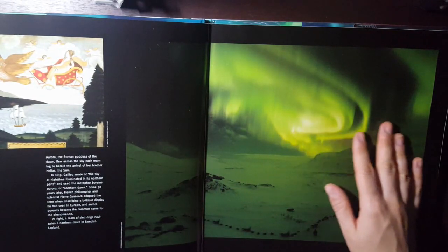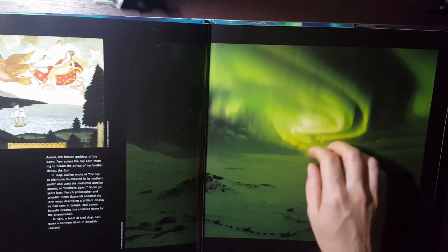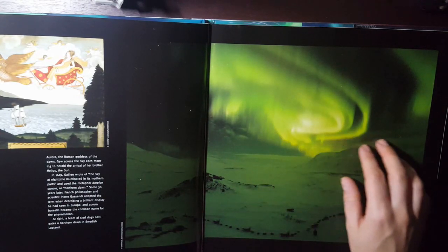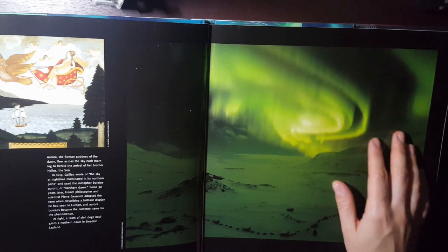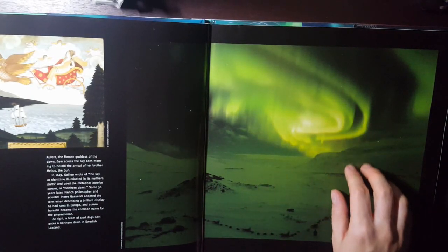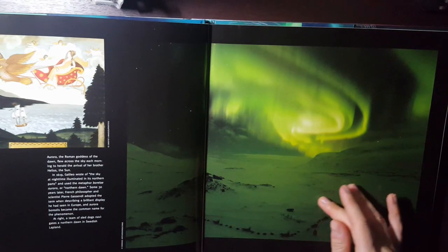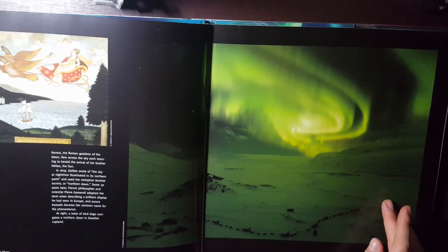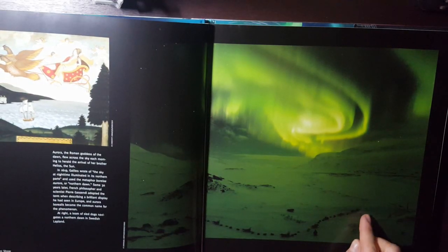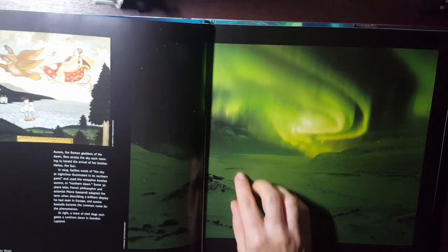And 30 years later, French philosopher and scientist Gassendi adopted the term when describing this brilliant display he had seen in Europe. And Aurora Borealis became the common name for the phenomenon. And here on the right we have a team of sled dogs navigating the northern dawn of Swedish Lapland. Isn't that amazing? Just imagine being right there, and seeing this beauty.